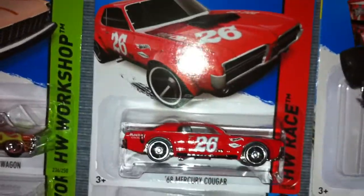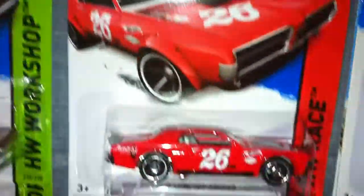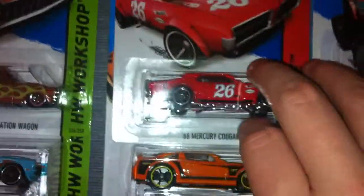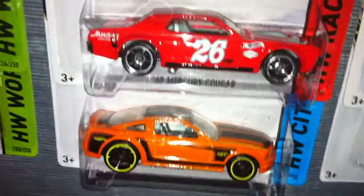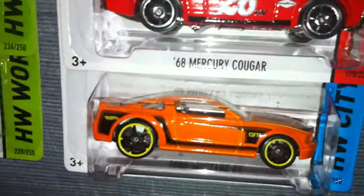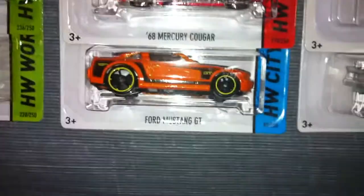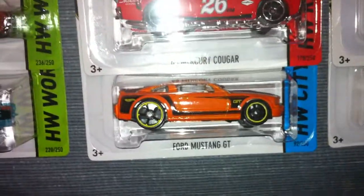Got the 68 Mercury Cougar in red. Very nicely done. And it's a track car too, so all you track stars who love to send their cars down the loops and curves like race grooves, this one's a pretty nice one. Bringing some realism to the track. Got the 05 Ford Mustang GT. Well, that doesn't have flames.